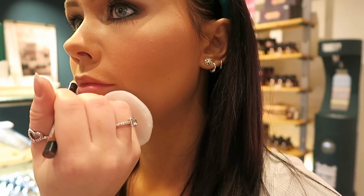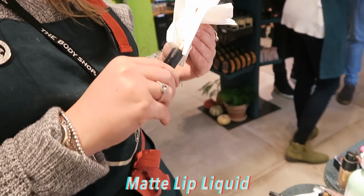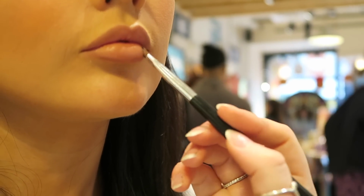Time for the lips. So she decided to use the lip liner in the shade Beech. I remember the shade because I went and got it straight after because I freaking loved it. This shade was everything to me. And then she used a liquid lip cream and popped that on the center of the lips and then blended it into the lip liner.